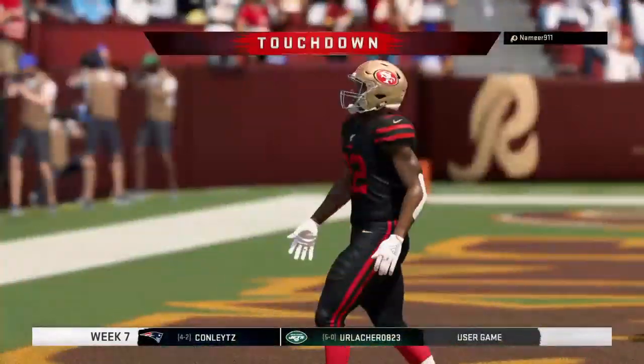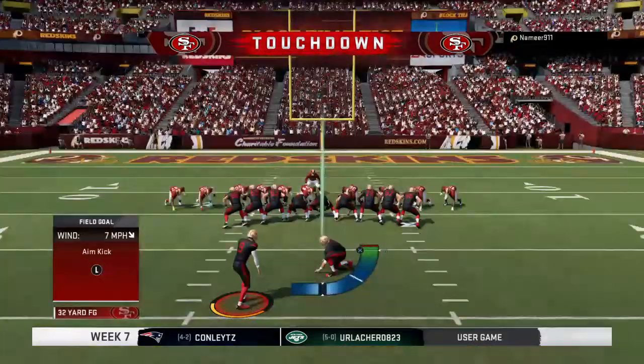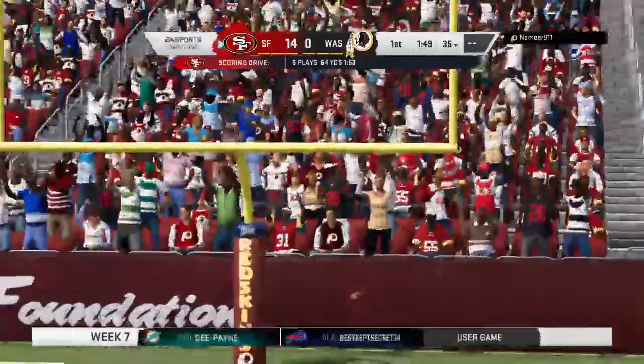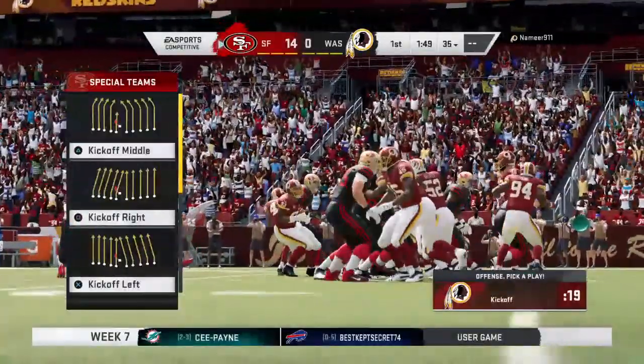And across the chalk, into the end zone. It's a 49er touchdown. Matt Breida, his 9th touchdown of the season. And the Niners are able to stretch their lead. Gould with the extra point, and that'll make the score 14-0.